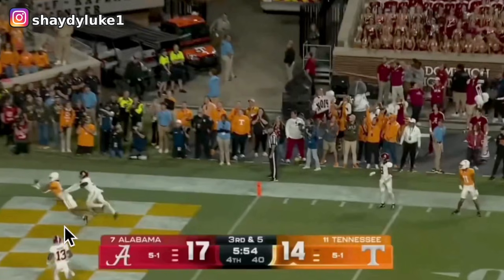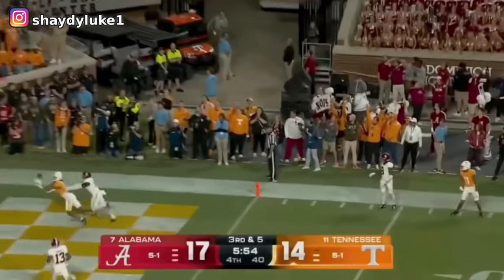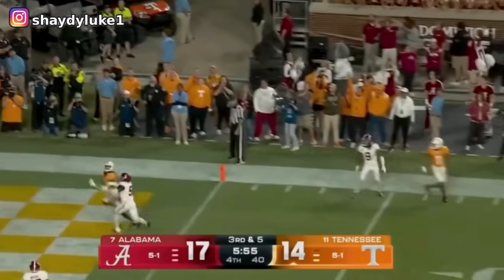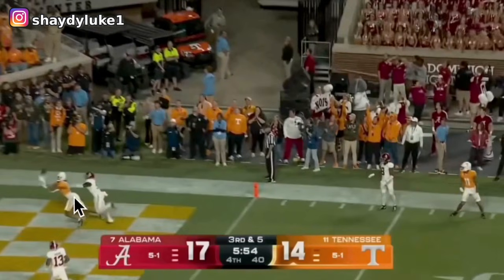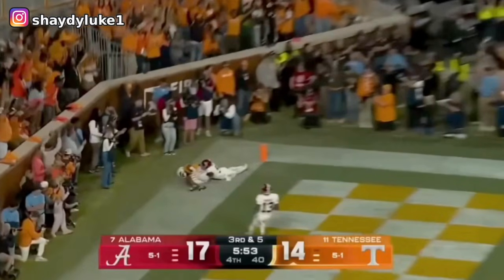And look at this. Locates the ball. I absolutely love when wide receivers will lay out for a pass. It is literally one of my favorite things to watch. When they'll lay out for a pass and go and get it, especially like this. Like, that is a difficult catch in the back of the end zone. And that defensive back is literally on his backside, and he just reels that thing in, diving for it. Really good catch.